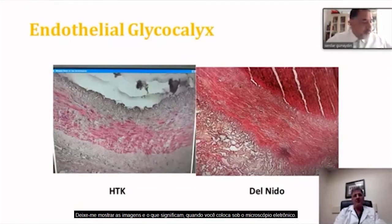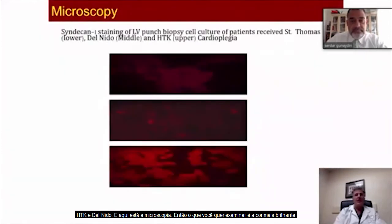So you can start to see the shedding more here, the breakdown of tissue in that endothelial tissue, HTK and del Nido. And here, these are the microscopies. The thing you want to look at is the more brilliant color of the red is more shedding that's occurring. So here, the upper portion would be the HTK. The mid-level is the del Nido, and the St. Thomas at the bottom. So less shedding in the HTK, very similar, if a little bit more in the del Nido, and far more in that St. Thomas solution.